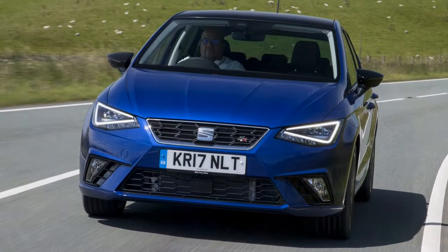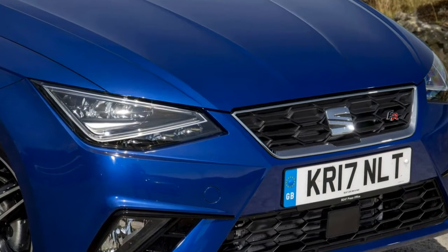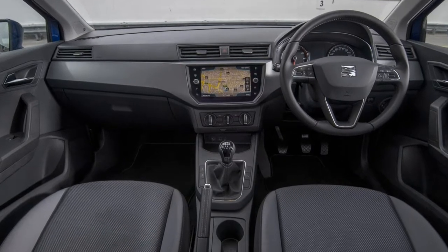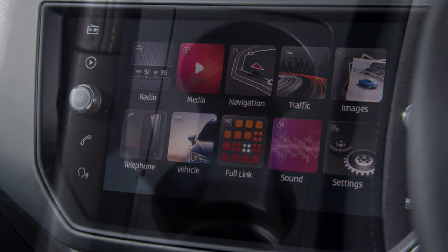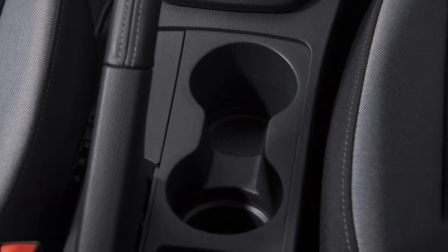A dual-clutch DSG automatic is offered on the 115-horsepower 1.0 TSI, which we're yet to sample. If it's like other cars using this gearbox throughout the VW group, then it'll likely be smooth and responsive and well-matched for the higher-powered petrol engine.